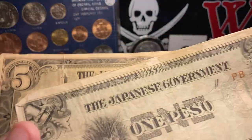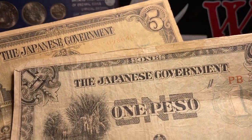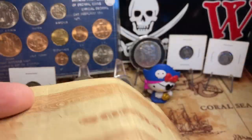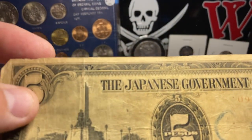Little pirate. And a little bit of currency. We got Japanese $5 and Japanese $1. 1 peso, 5 peso. Looks a lot like the American money. I believe the story behind these are they were printed by the U.S., for our bases in Japan. But I don't know. Teach me something.